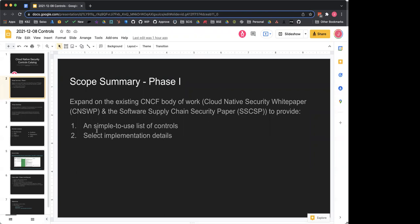While it's useful to have the white paper format, sometimes we found our audience could use a little bit more of a bulleted list. And so that's one of the things that we've started to do so far, as well as to add additional implementation details for those controls. So the white papers stay fairly high level, at least the ones that we have looked at so far. And one of the goals of the catalog is to provide additional implementation guidance, implementation details for those controls.